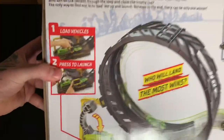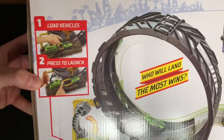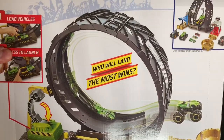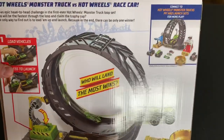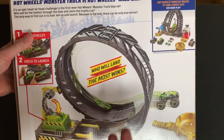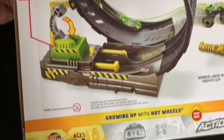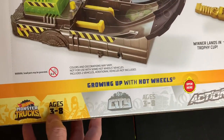Very cool. Okay, 1, load vehicles. 2, press to launch. Who will land the most times? I don't know what they mean by that. Like, who will land flat on their wheels? Who will land without crashing? I don't know. Down at the bottom, you have Hot Wheels Monster Trucks, 3 to 8.